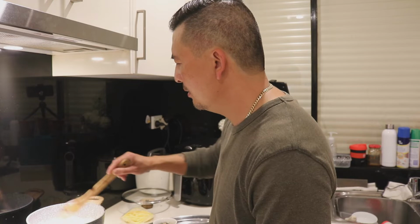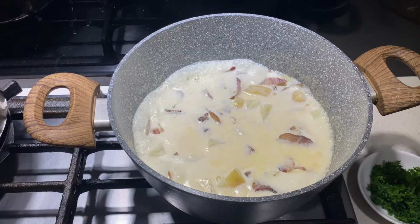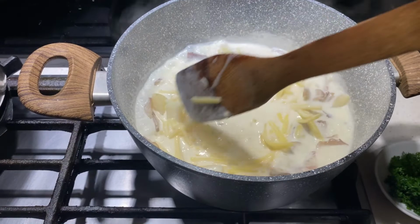Stir that through. Pop the lid back on. Once it starts boiling, we'll add in the cheese. Stir that through, let all that cheese work in and melt.